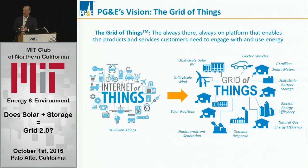So we're excited about the grid of things and about the technologies that are coming on, and I look forward to tonight listening to my fellow panelists and engaging with you about what the future looks like for Grid 2.0, or as we like to call it, the grid of things. So thanks, and I'm excited to be here tonight.